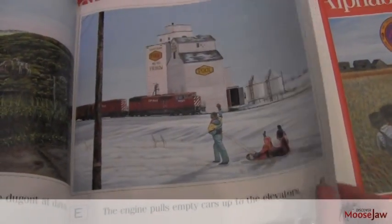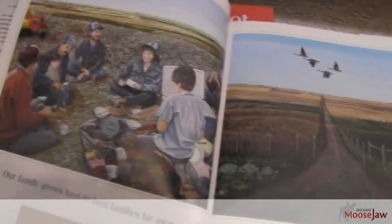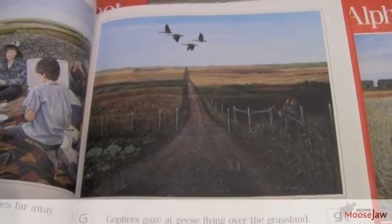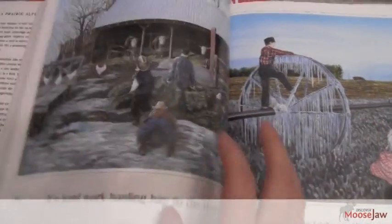When most people think of the prairies, they picture limitless flat plains, acres of farms with grain waving in the wind, gentle hills, and vast cattle ranches. But to the people who live here, particularly the children, the prairies are so much more.